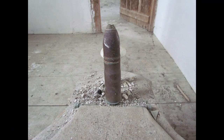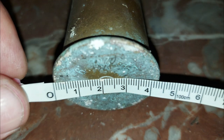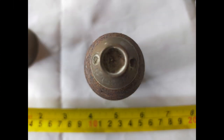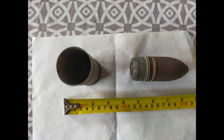Yeah. So what will you do with it? Ce qu'on va faire. We're gonna explode it. Okay. Yeah. After, with a lot of other shells, in a special place, on the ground, in a big hole. We're going to put a lot of other shells and a big one.